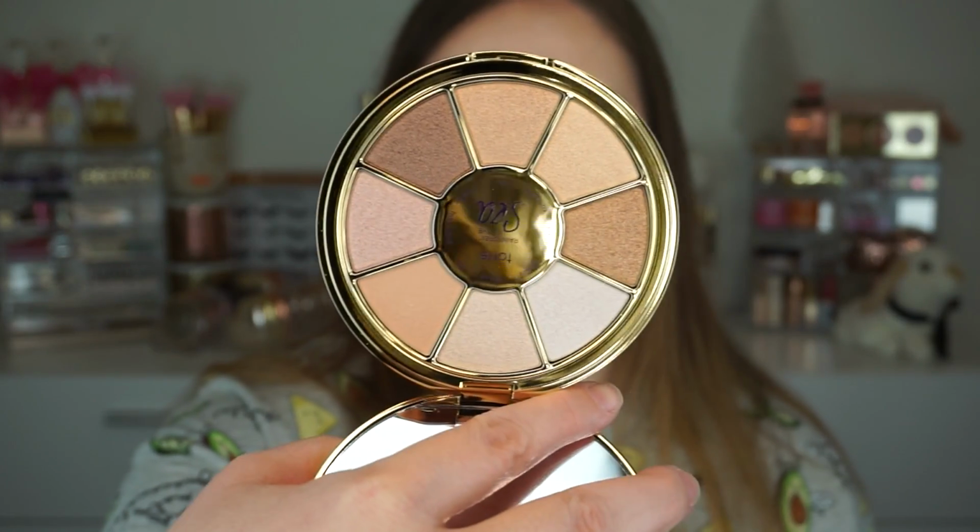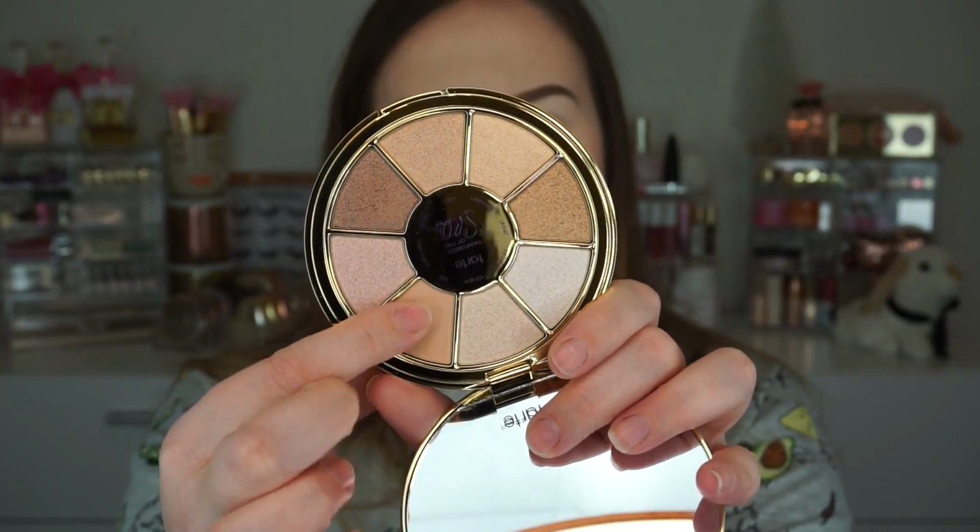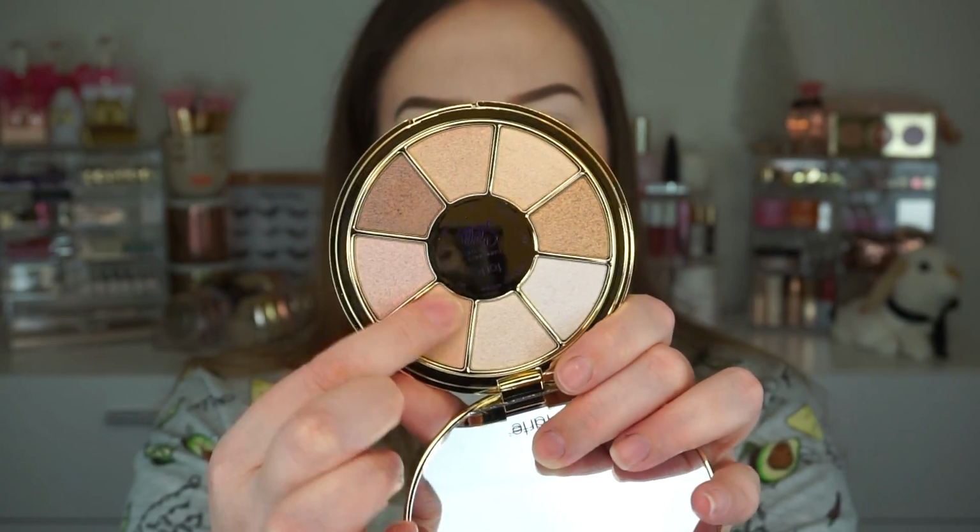This is what the palette looks like. You only get one matte, which is right here. And yeah, that's what it looks like. It definitely looks like a really nice creamy consistency, but it's not even deep enough to be a good transition on me. And I'm really fair. So for all skin tones, this would be troublesome. But I feel like this is the palette that you pick up to grab a shimmer out of, and not really the palette that you do your whole eyes with.